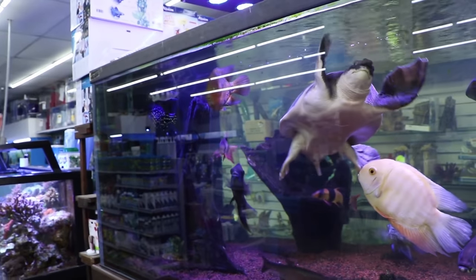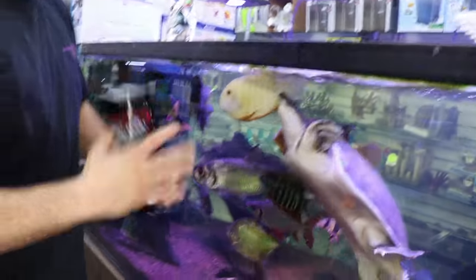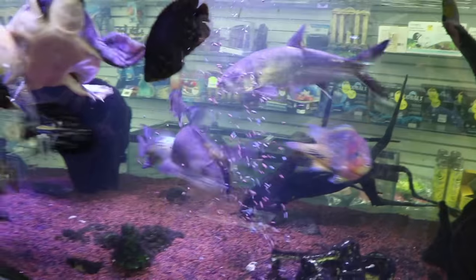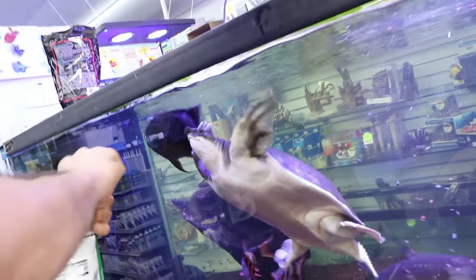So here we go. We're getting some food right now. And whenever he gets the food, I'll get back to you guys. Guys, time for breakfast. Oh guys, look. We got breakfast time. Looks like they know too. They absolutely know. Oh, and they don't play. Oh my god, look at the tarpon. Oh, get the pig nose, get the pig nose.